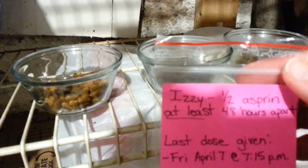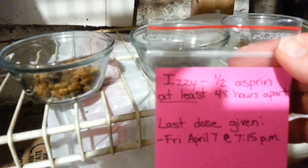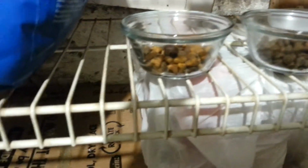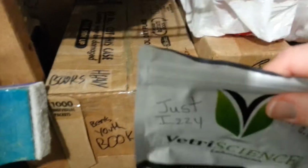Again, the most important thing to remember is to make sure there are at least 48 hours in between her doses. So now that everybody's bowl is ready, let's put that away. Bella still eats in her tunnel. Yep, Bella, you have to get in your tunnel. Bella. Bella.